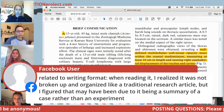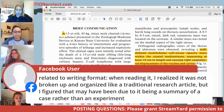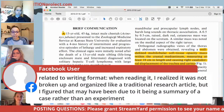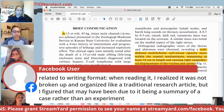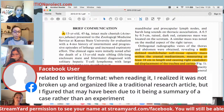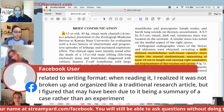But yeah, Kat, we've had one comment come through from someone related to the writing format, and they've said, when reading it, I realised it was not broken up and organised like a traditional research article, as you've just mentioned. But I figured that may have been due to it being a summary of a case rather than an experiment. Yeah, no, I think I agree.